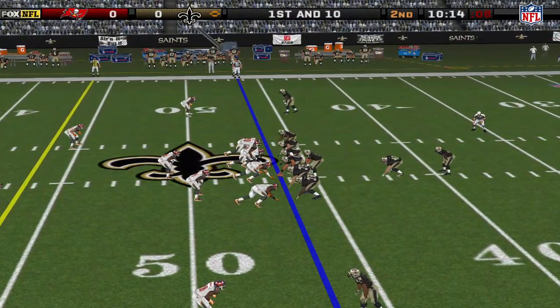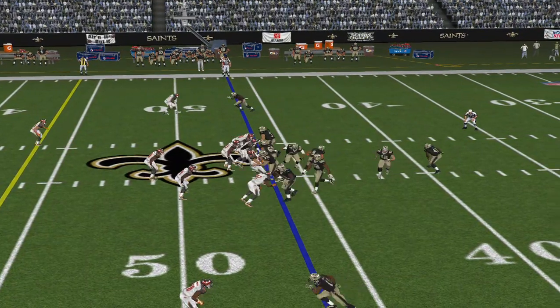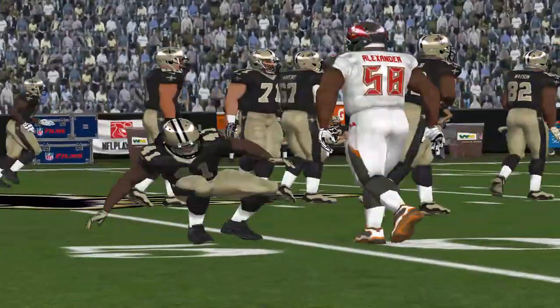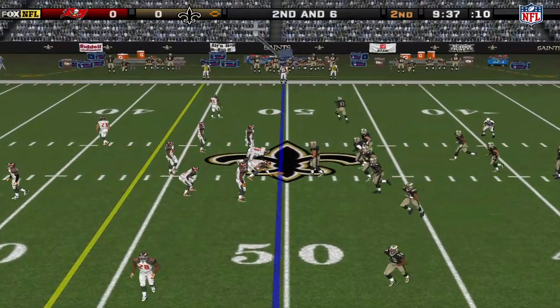You gotta have it, D. The Bucs line up in a 4-3. Watson, the man in motion. With a counterplay. Alexander is there on the stop at the 50-yard line. Ball on the 50-yard line.